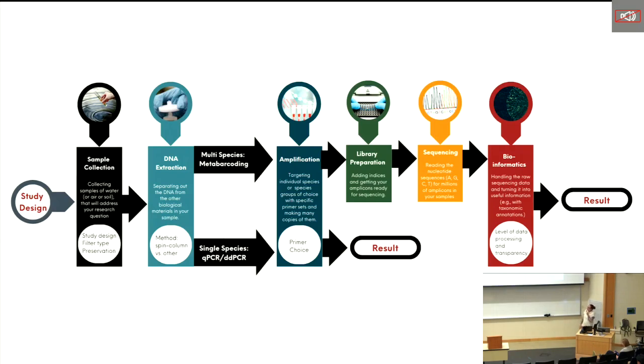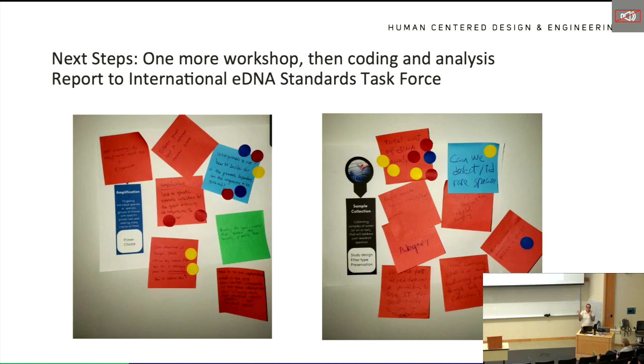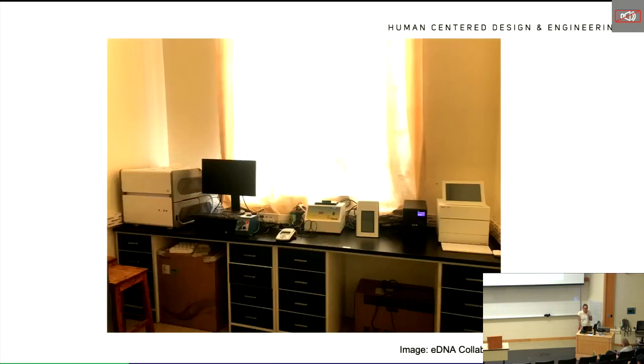And so what I did was I took a simplified workflow for eDNA, and I had on each flip chart a different station with a different stage. People could walk around and put their negative aspects or things they were concerned about in red, and things they thought would work well in green, and it allowed people to express their opinions that way. I got a ton of data, so it was very, very fruitful.